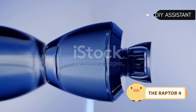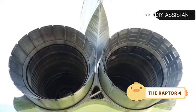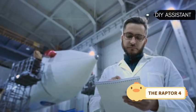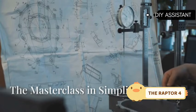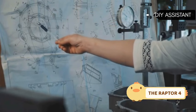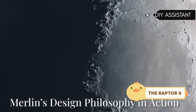"SpaceX Merlin architecture is simpler than staged combustion, SSME or RD, but it has world record for thrust weight and thrust cost engine. Raptor has better ISP, but I'm worried it may fall short on those two critical metrics." To really appreciate what he meant, you have to understand the design philosophy behind the Merlin engine and how radically different it is from the high-performance Raptor family.